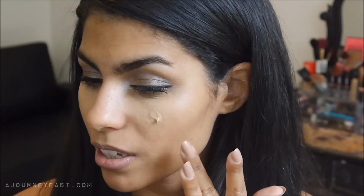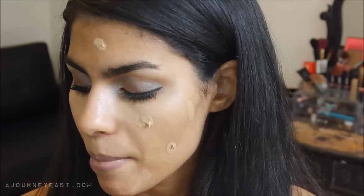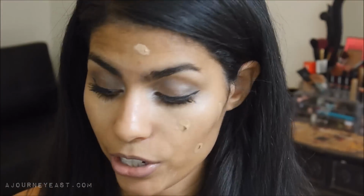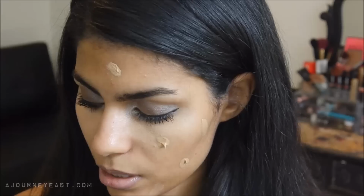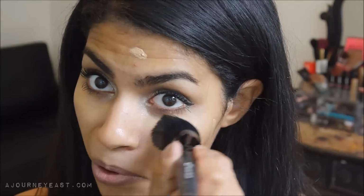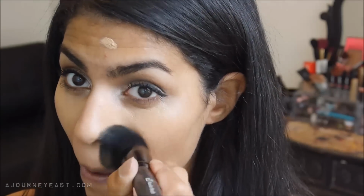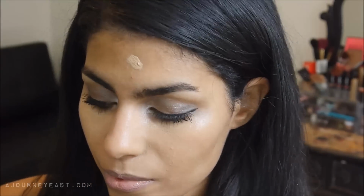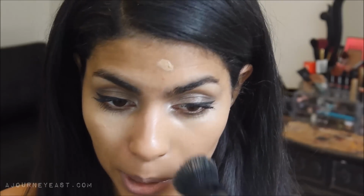And if you want to see how I apply these foundations, I do have an everyday foundation routine video. I think I did it with the e.l.f. one, yes. But spray my brush and then just blend it out. And I haven't used this one in a while. I've been using the Clinique one quite a bit lately, just because it's newer.